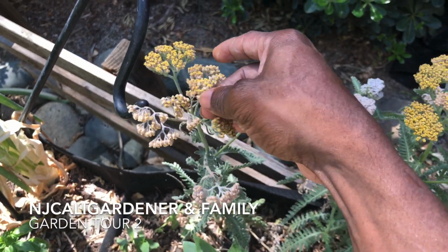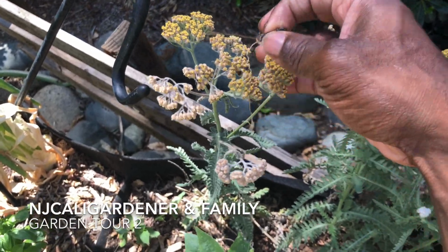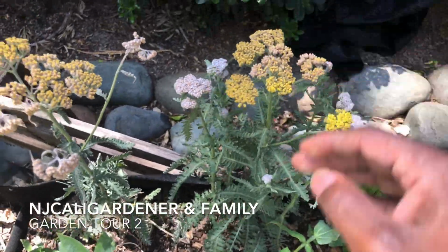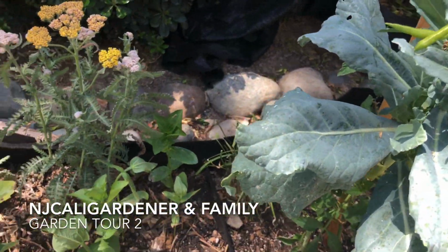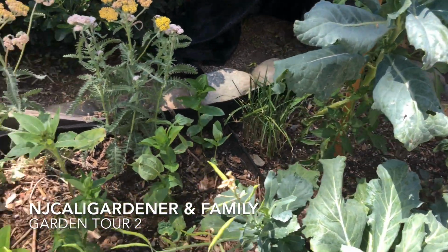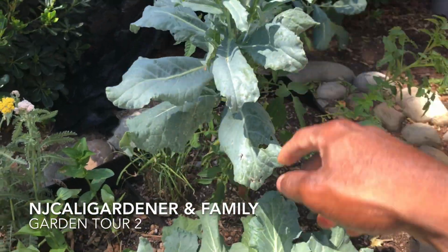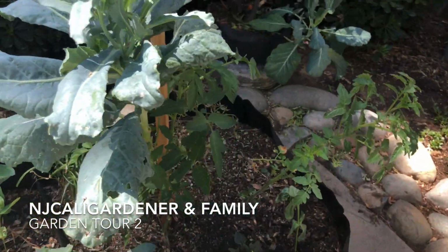Here is the Euro. And this is not the medicinal one, guys. I'm sorry, the white one is the medicinal one. We don't have that white variety. Next to it, we are letting go to seed the ginger collars, and then we're about ready. And we're not going to eat this. We're going to eat the other. Well, we might eat it. I don't know.